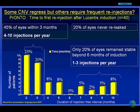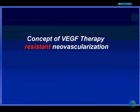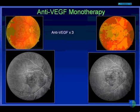What his data show is that there is a variable response to anti-VEGF monotherapy. Some eyes appear to regress, but other eyes were just having this stable control of leakage. I'd like to introduce this concept of VEGF therapy-resistant neovascularization. Just like there were eyes that did extremely well with anti-VEGF therapy, there are cases that do not.